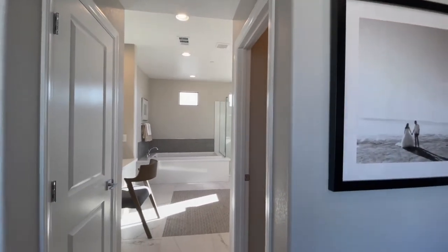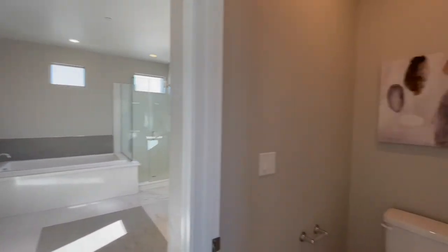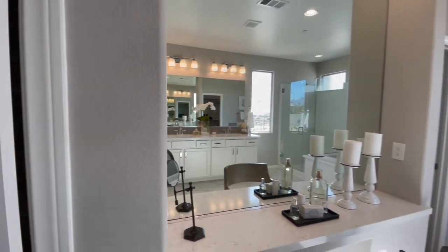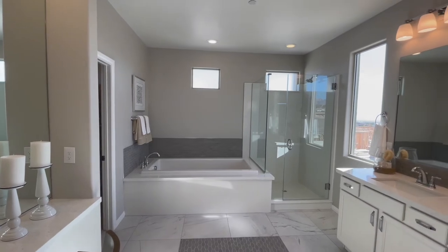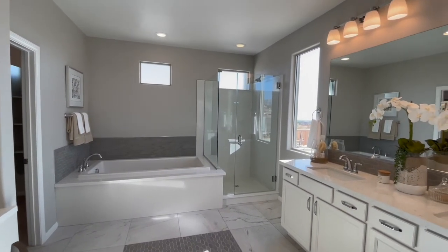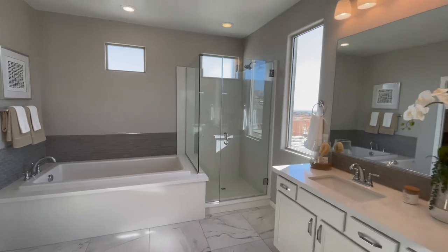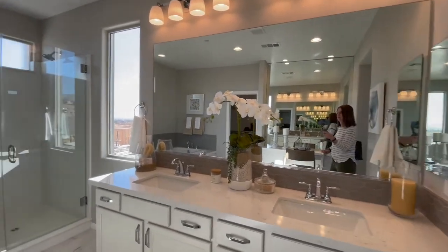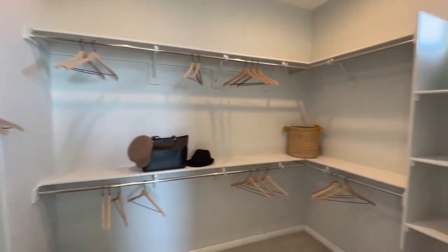And the master bathroom is nice too. It's a lot bigger than the Sierra Plan 5 model. As you walk in, you have the separate toilet area and then a linen closet. Nice little vanity area for us women. I like having a separate tub and shower. I'm not a fan of the big showers. If this had a little seat to it, I'd be happy. But I like taking baths. I don't like this extremely huge shower, especially when it gets cold. It's a nice little vanity area. And then this huge walk-in closet.